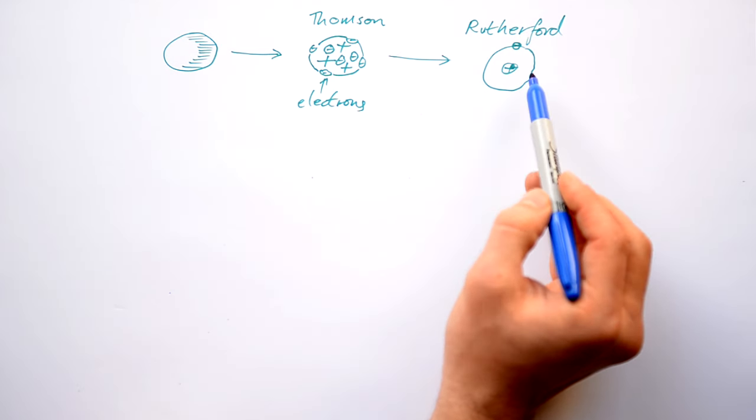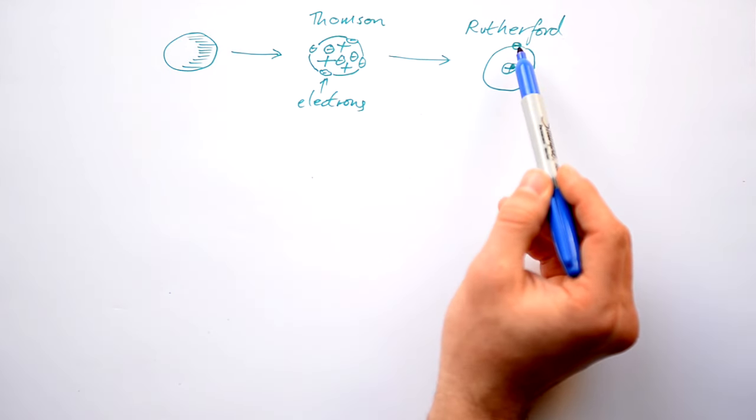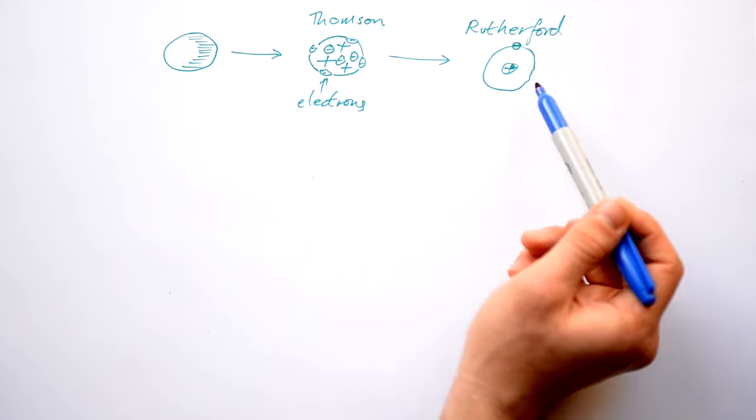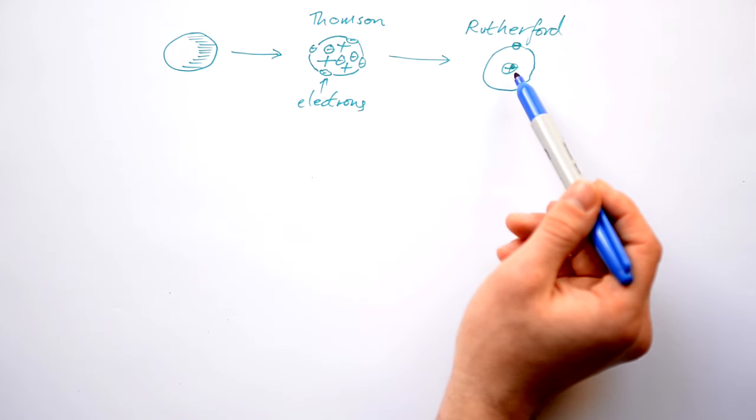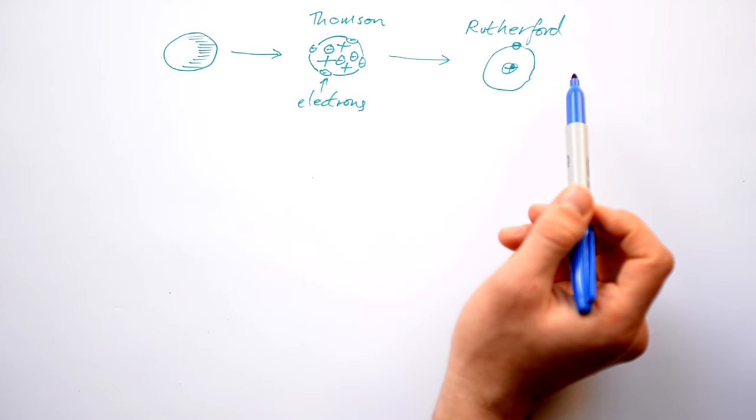So Rutherford found that this positive bit of the atom, the nucleus, was very, very, very small compared to the whole atom. Proportionally, if an atom was the size of a football pitch with the electrons as far away as the goal, away from the centre circle, then the nucleus would just be the size of a pea in the centre circle. Very, very small. So most of an atom is in fact empty space.